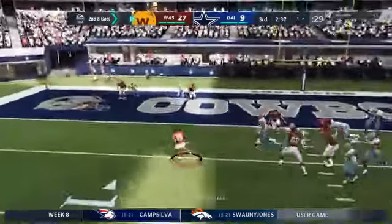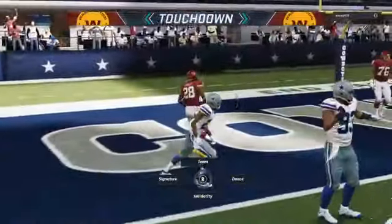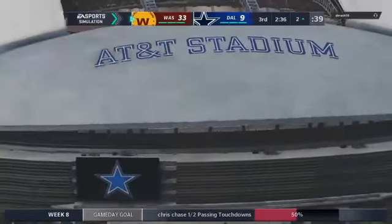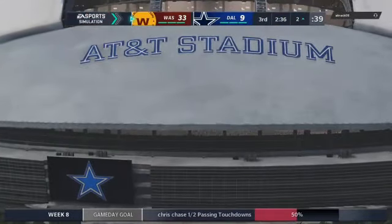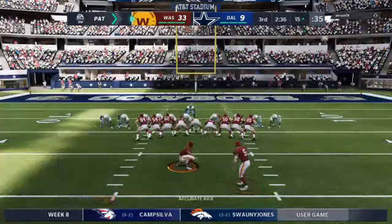Looking to throw on 2nd down. Huntley. And he takes it in. Touchdown, Washington. To number 20. A great effort there. His 3rd touchdown of the game, 10th on the year. And Washington is able to stretch their lead.